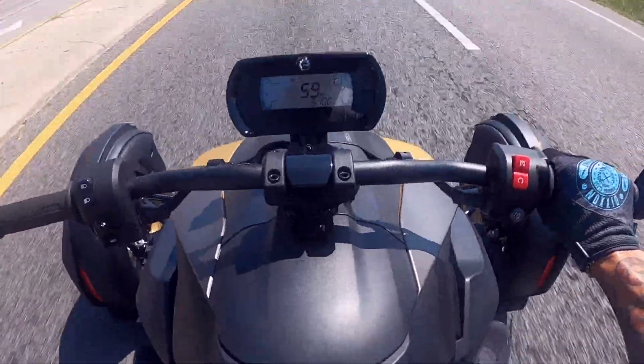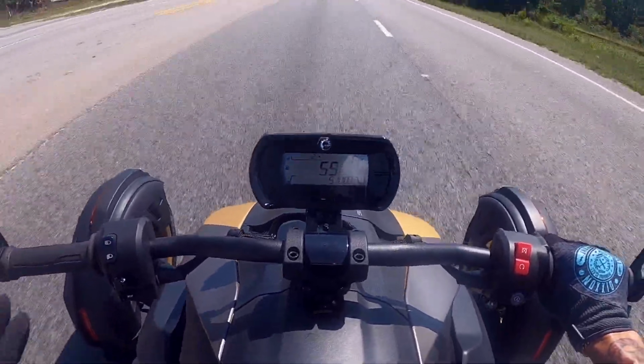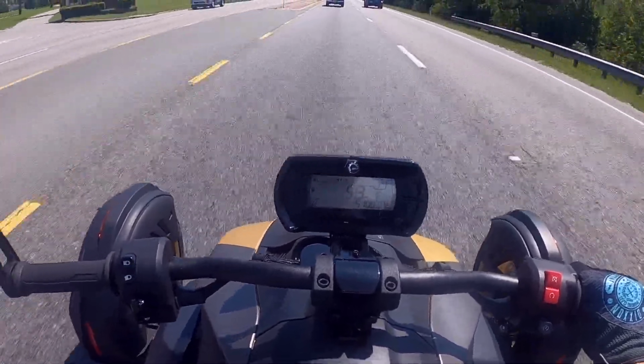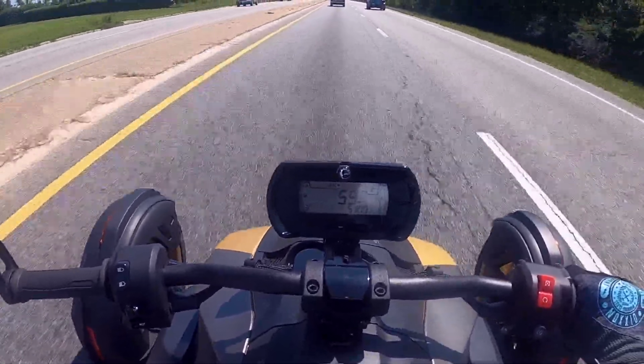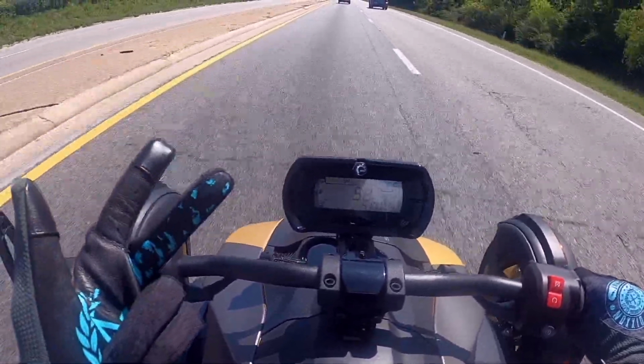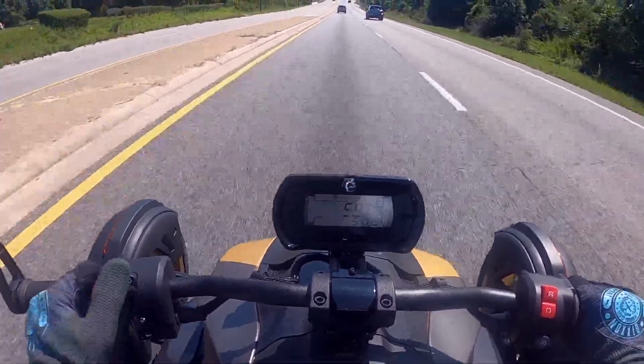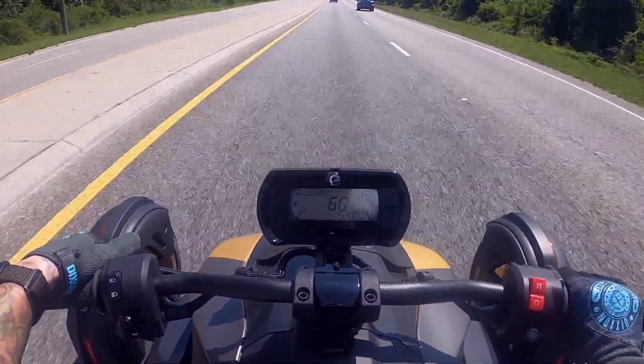So we got your foot brake is all you got, and that does all the work for you. So you hit the foot brake and it activates all your brakes. It does have ABS. It does have traction control. It does have stability control. It has hill hold control. I mean, everything for peace of mind this motorcycle has.